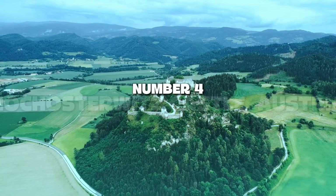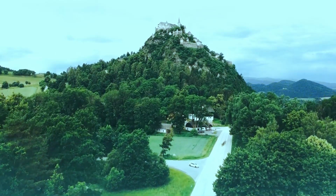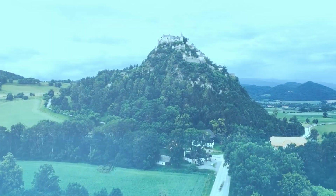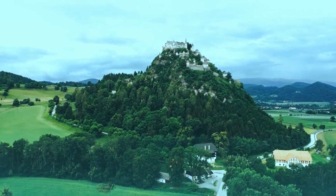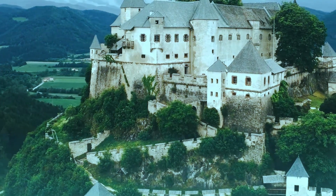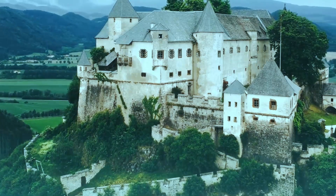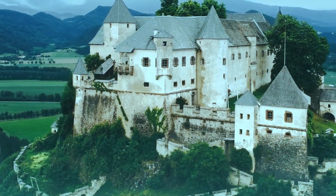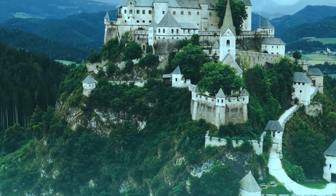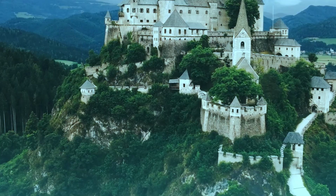Number 4. Hochosterwitz Castle, Austria. Hochosterwitz Castle rises from the Dolomite rock of Carinthia, perched 172 meters above the valley floor. Between 1570 and 1586, Baron George Khevenhüller transformed it into one of Europe's most defensible fortresses, adding a brutal feature: 14 consecutive gates, each an independent defensive system.